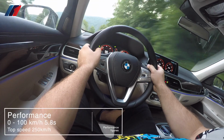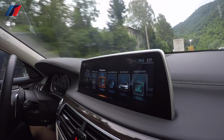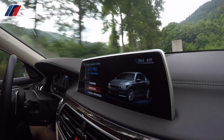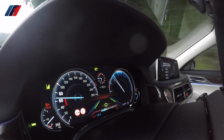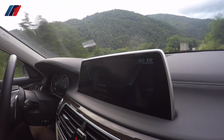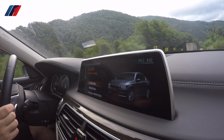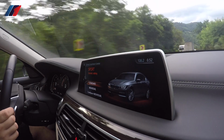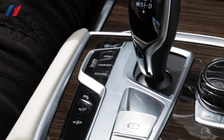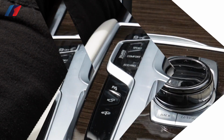Just like any other BMW out there, this car also has 3 main driving modes: Eco Pro, Comfort and Sport. And each of these does exactly what the name says it does. But because this is BMW's flagship and its most technologically advanced car, it also features a first for the Bavarian company, a new driving mode called Adaptive.